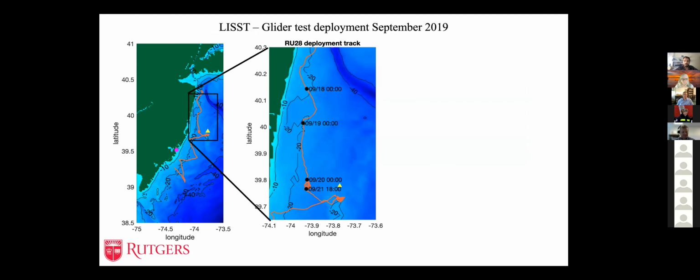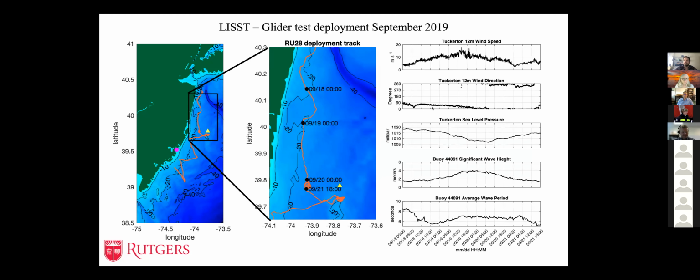So if we zoom in, here's that glider track moving south. This is September 18th, 19th, and then we hold position in this location from the 20th at 0Z to the 21st at 18Z. So if we look at some of our meteorological data, this is our storm event ramping up. This is the 18th at 0Z all the way to the 21st at 18Z. You can see it ramping up. We get our peak winds kind of midday on the 19th.